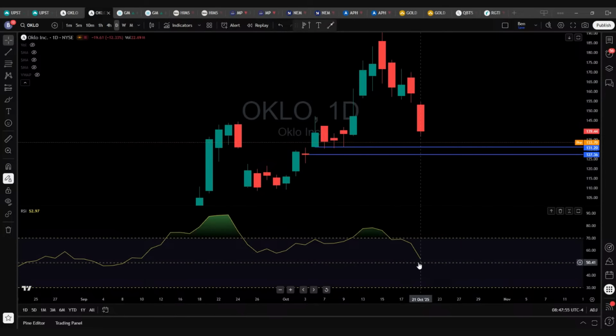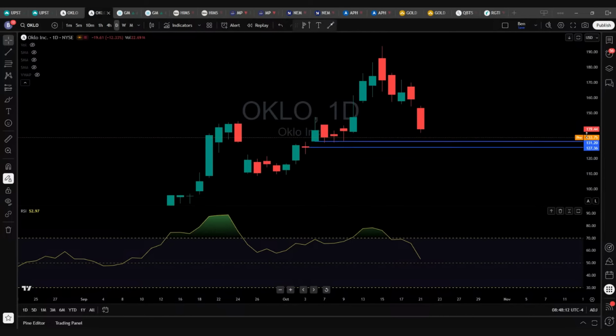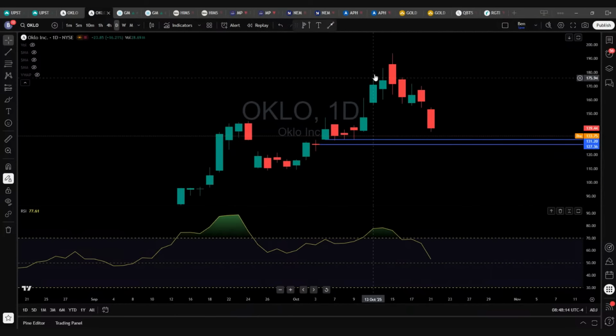With the RSI, what I'm going to be looking for on a swing trade is price action to get below the 50, around the 45, 46. Hopefully price action gets around $120, $119. This would be a swing long for me. It's got great support, great volatility, great momentum. This would be an opportunity for a 10 to 15, 20, even 30% move to the upside.